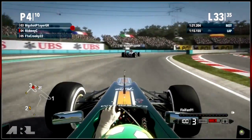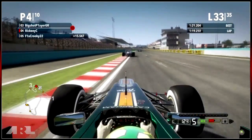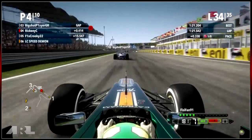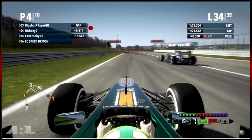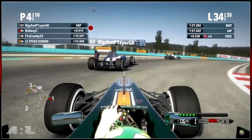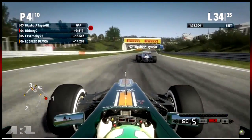And Ricky here is sniffing a podium because he can see Limitless has pulled away from the Williams, and the Irish lad here in the catering could possibly be looking at getting himself onto the rostrum here, and it looks like it could possibly happen. KERS and DRS down the front straight. Big Shot getting defensive down towards turn 1. Huge lock up from the Williams, but somehow he holds the inside line and fends off Ricky C here. We're on to the penultimate lap, so literally Ricky's going to do this.